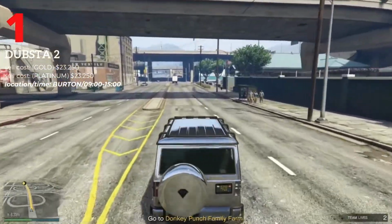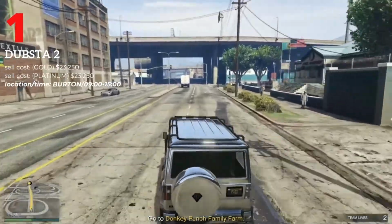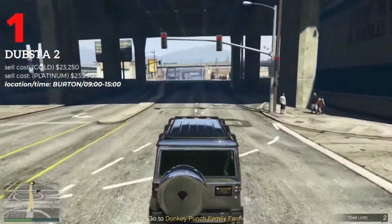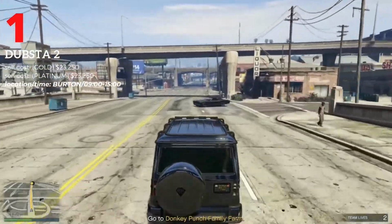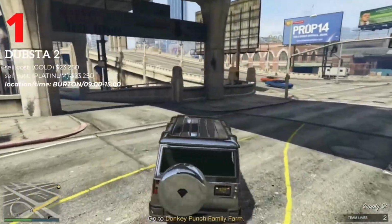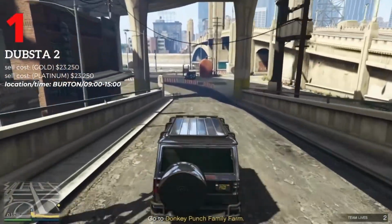Then I moved over to another spawn. There are up to 3 locations where you can find the Dubsta 2s on the map. Again, just want to point out that this is a contact mission. I'm in Time to Get Away. I usually do these during missions that are locked at 12 o'clock. So we pull up to this location, which is another location near the custom shop, and I was able to successfully find another Dubsta.